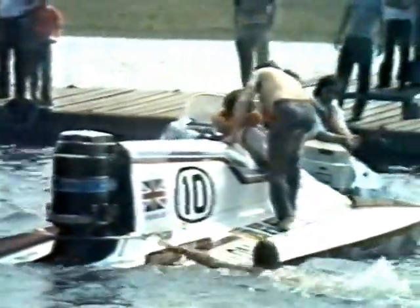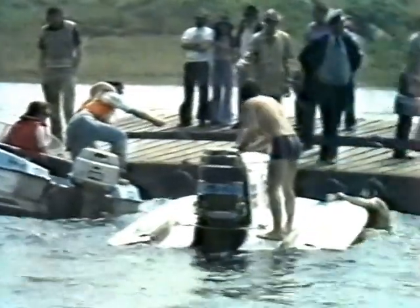Tom Percival into the pits. This is the problem that he knew he was going to have. This was going to be the snag, whether he could get his engine to start. They've swum out to him, his mechanics have stripped off, gone out to get him and bring him back into the pits to see if they can get the engine started.